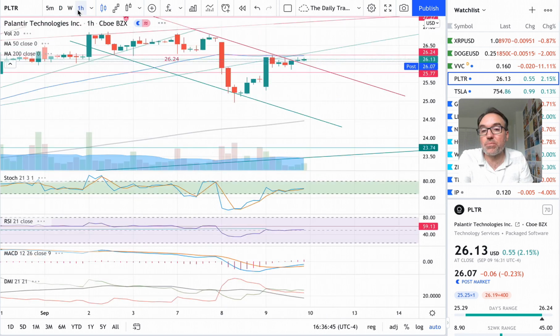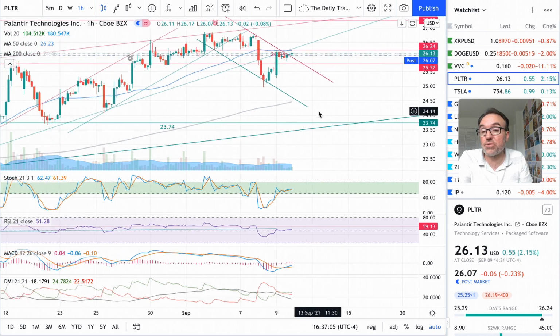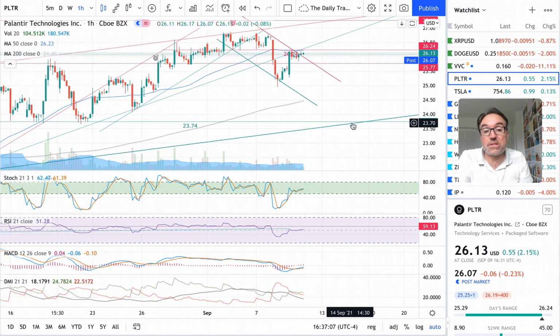I think we will be outside of it if we break above 26.24, and this will mean that we are back into business. Or if we break under 25.74, then we are going back into this channel. If it goes back into this channel, we can go easily towards this support that we have here, 23.90. It's not impossible.